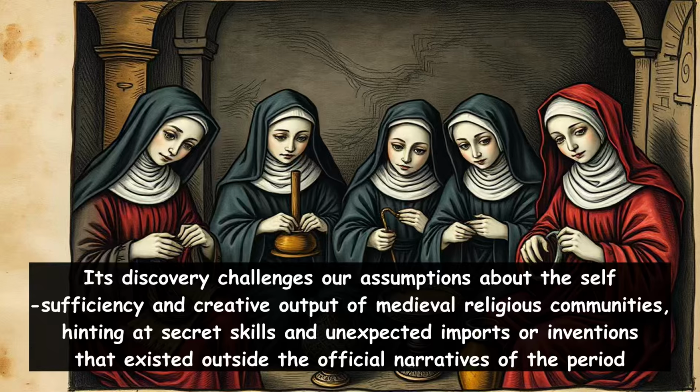Its discovery challenges our assumptions about the self-sufficiency and creative output of medieval religious communities, hinting at secret skills and unexpected imports or inventions that existed outside the official narratives of the period.